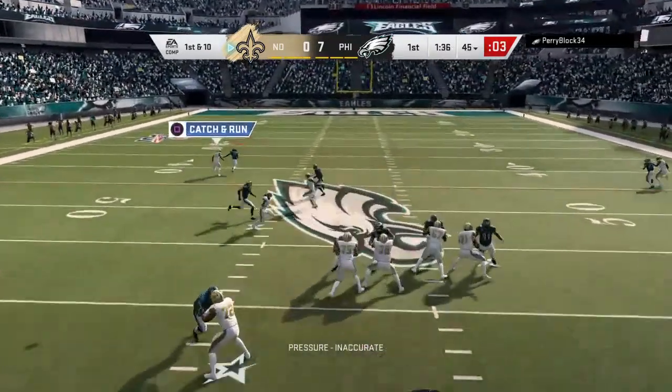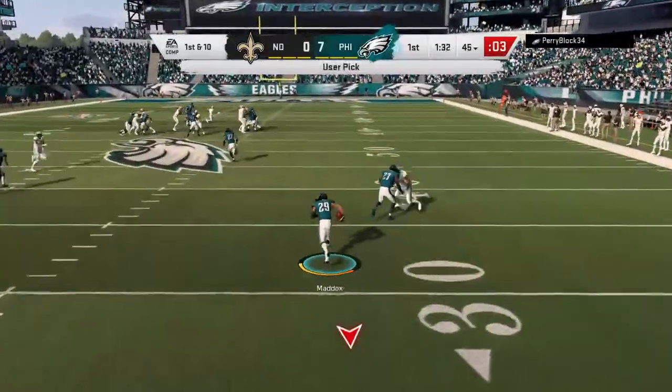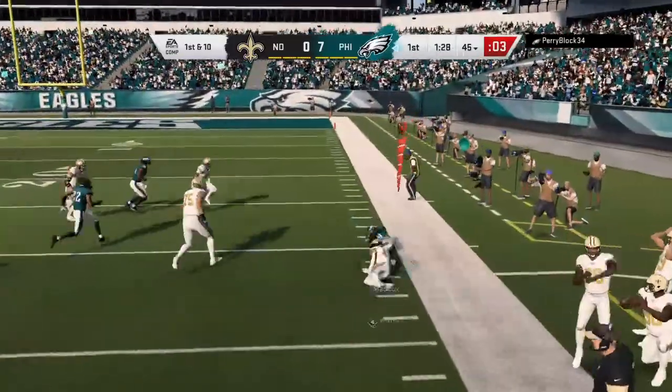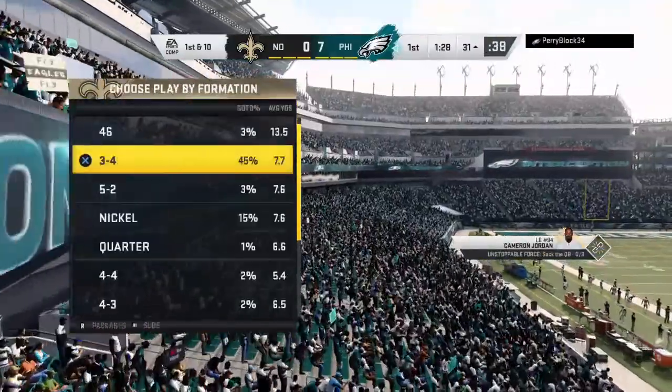Bridgewater on first down. And the defense has it covered. It's intercepted. Picked off by Avonte Maddox. And a great return as he gets this all the way down close to the 30-yard line.